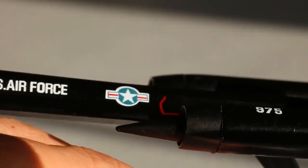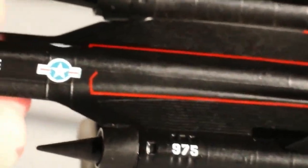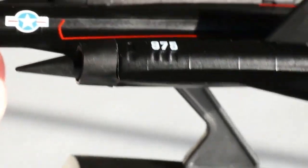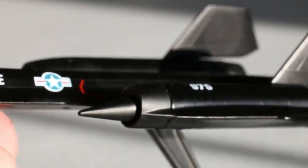Then you got some sort of red cheat line, which is really cool. Let me see if I can bring this to this perspective so you can see that a little bit better. So that looks really nice, so big fan of that. And then the 975, would that be like the last three of the registration? That looks very good.